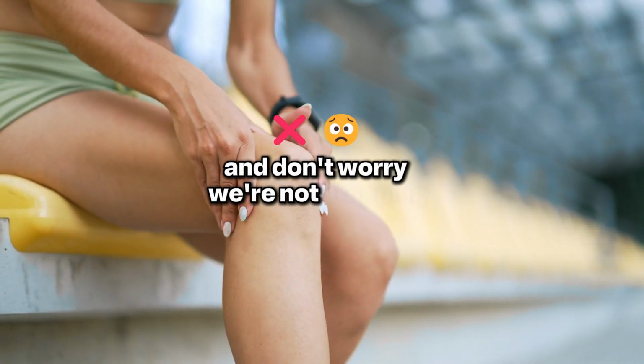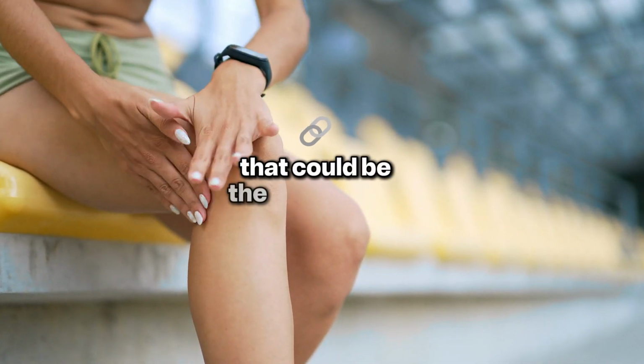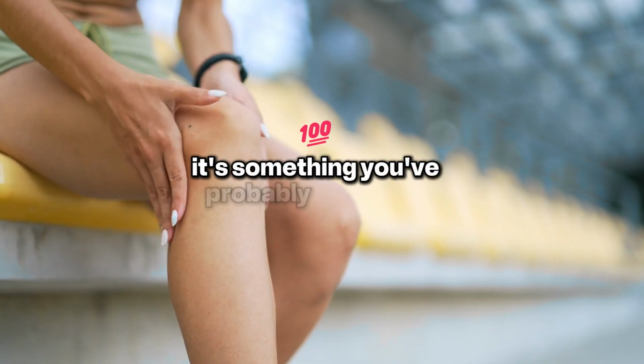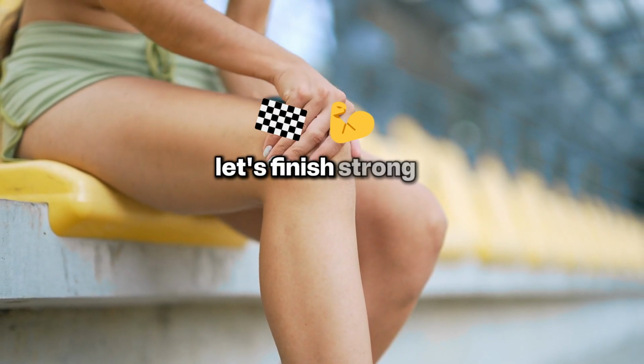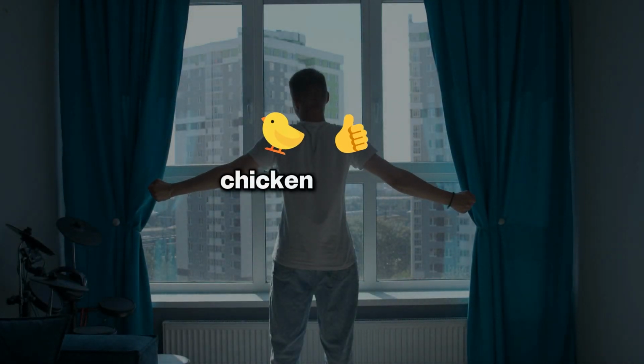And don't worry, we're not stopping here. There's still one final collagen-rich powerhouse that could be the missing link in your battle against leg pain and stiffness. It's something you've probably eaten 100 times, but when prepared the right way, it could change everything. Let's finish strong with the final food that deserves a permanent spot on your plate: chicken skin.